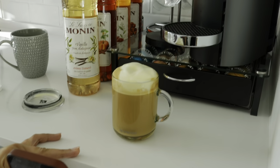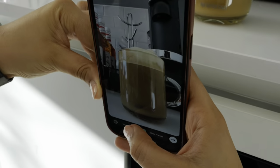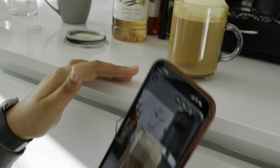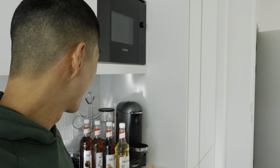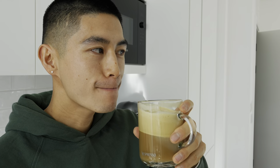First time using the Nespresso machine. Check out all the different syrups. Getting that Instagram content. First time trying the Nespresso machine just behind me. This is the Dolce. Ready? Taste test. Oh, it's like a little nutty taste to it as well.